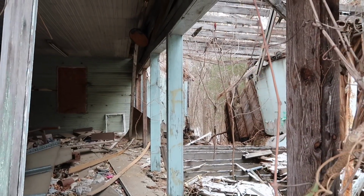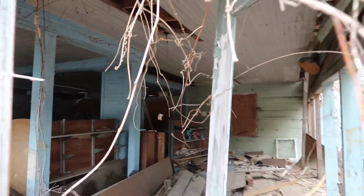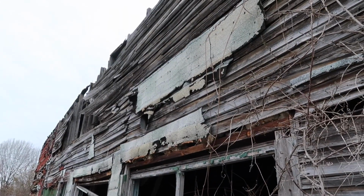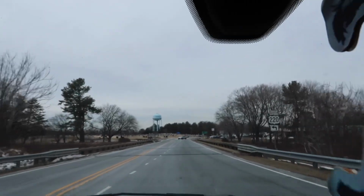Wow, that car's going really fast around that corner. Roof has caved in. All right, there's probably a sign up there for the store name. Long gone. Looks like I'm approaching Madison now. That's the Madison water tower up here.